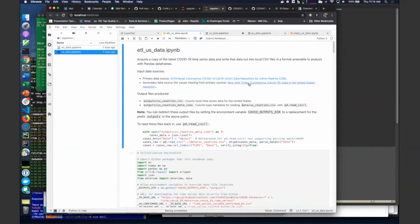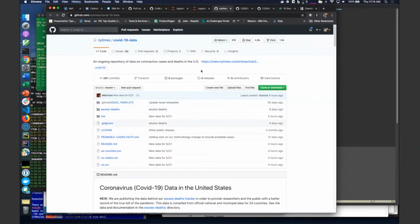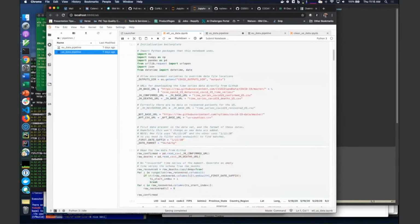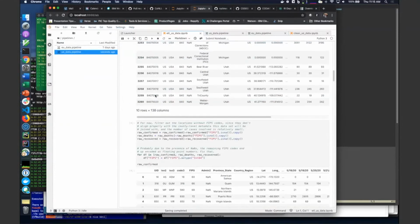We use the New York Times' parallel repository of COVID-19 data, which is called COVID-19 data under New York Times on GitHub. We use that to fill in some of the holes, and we use other sources to fill in some additional holes. I'll show you that when we get to the data cleaning. But basically, what we have to do here is just download the data set and write it out as a CSV file that you can then analyze with pandas. We have to do all of this code.